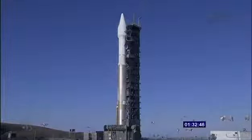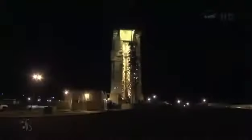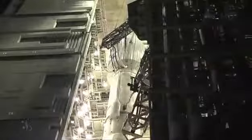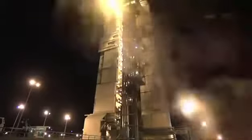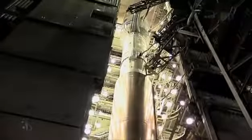This is Atlas Launch Control, T-minus 1 hour, 32 minutes, 44 seconds, and counting. We're going to look now at some video taken earlier this morning of the gantry being pulled away from the Atlas V rocket with the LDCM spacecraft. This was something that actually began while it was still dark at Vandenberg at about 5:22 a.m. this morning. This is a little bit different than the way it's done at Cape Canaveral. At the Cape, the rocket comes to the pad, whereas here the rocket is already on the pad and the gantry pulls away from the Atlas V.